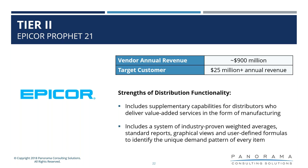The first one is Epicor, and the Epicor P21 product. Epicor themselves are just under $1 billion. They're still reaping the benefits of the KKR private equity firm investment, which continues to pump research and development funds into their product. Epicor has ERP10, and they also have P21. ERP10 is more for the manufacturing side, and P21 is for their distribution side.